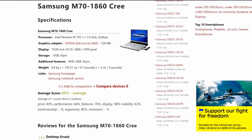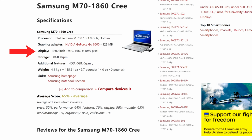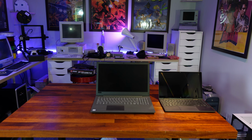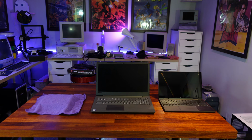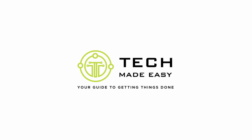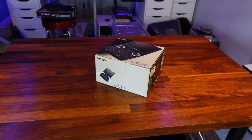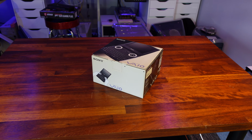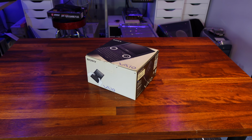I remember Samsung bringing a 19-inch laptop to market back in 2005. But the machine that I rocked back then was a darn sight smaller. And it's here, under this tea towel. This is the Sony PCG-U101, a Japan-only release from 2003.